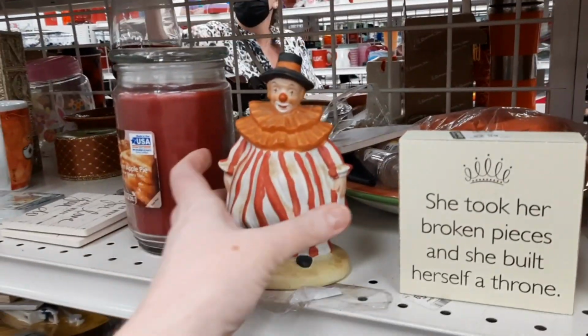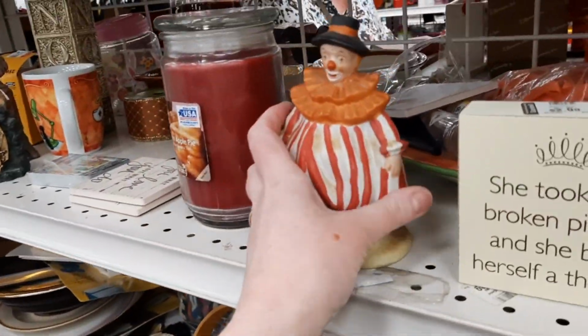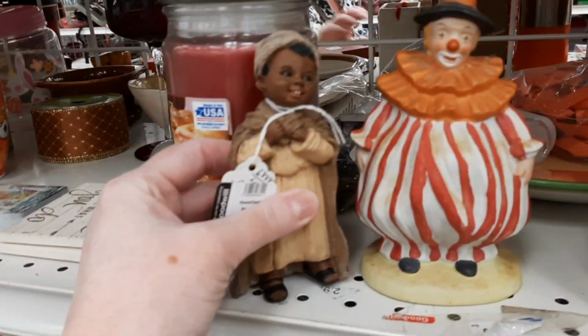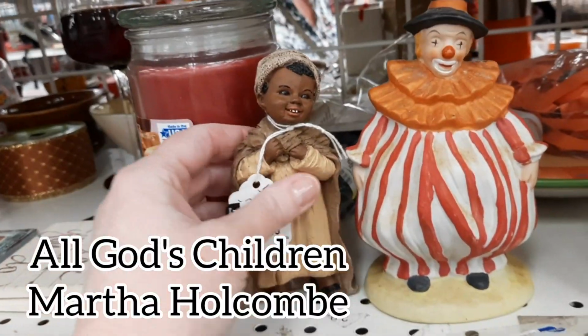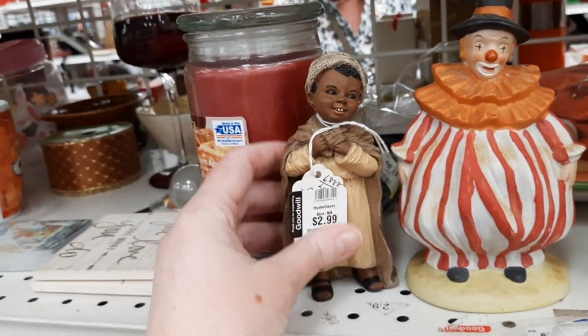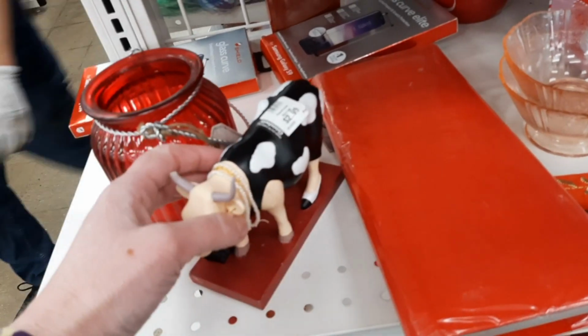I know you were looking for one of those. He's so chubby. Oh, he's actually kind of cute. Look, and this guy's laughing at him. He's like, look at your outfit. I recognize the little boy figurine. We used to sell those All God's Children figurines when I worked at the Hallmark store. That's kind of nice. It is pretty.